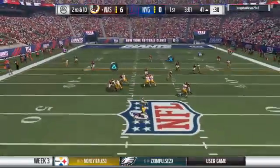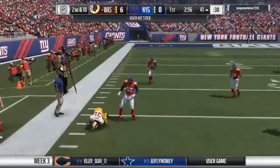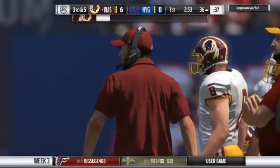On play action, they'll throw. He's going to find his running back. It's complete. And here he'll be brought down a little shy of the 35 at the 36.